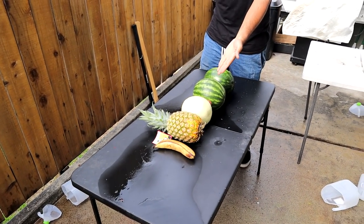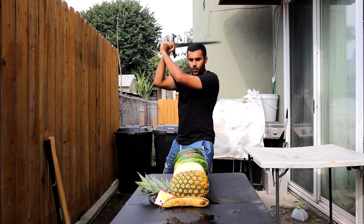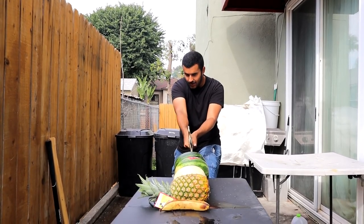AKA this piece of cantaloupe. All right, three, two, whew, I'm getting nervous here. One.